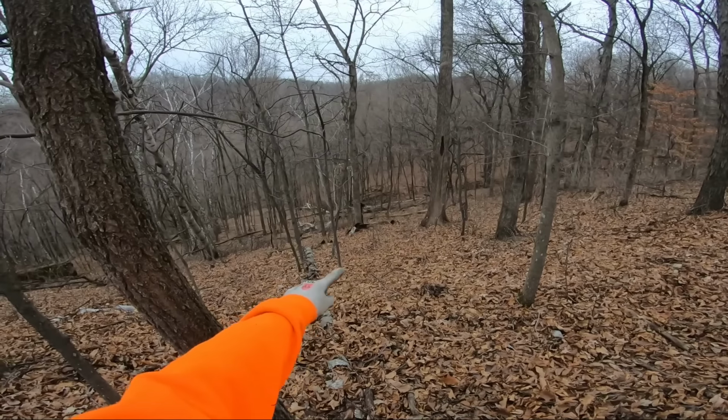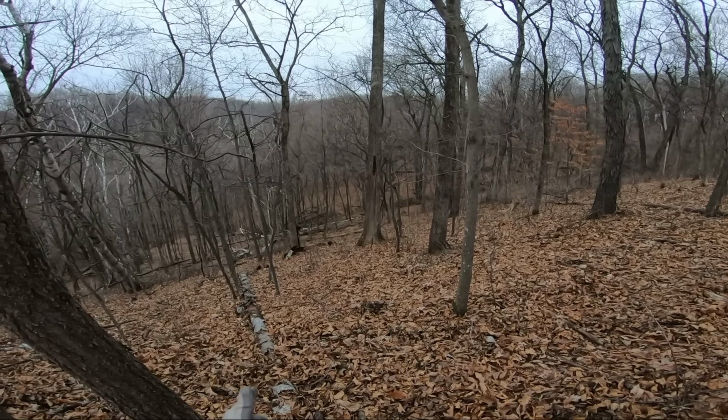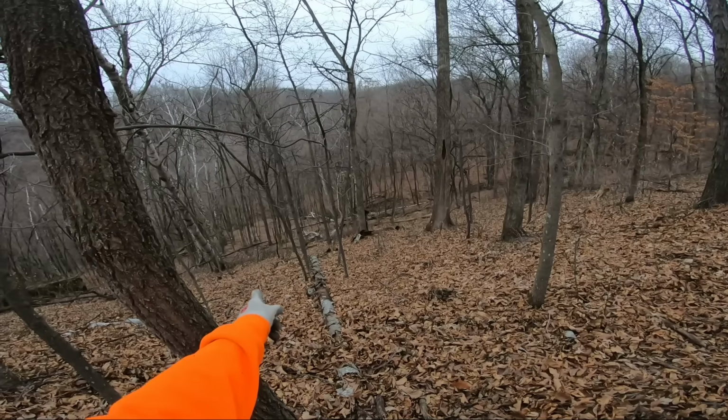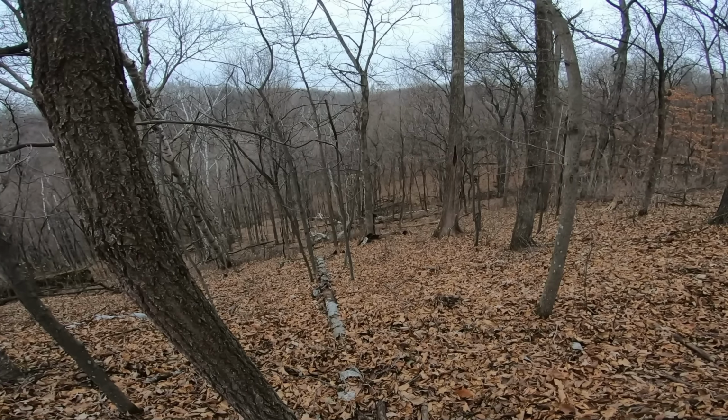Then she just kind of milling her way. I was out of my spot, so I kind of got behind a tree. I didn't have very much leaves. She just walked over. One shot dropped her. It looks like she's not moving, which that's good. Good ethical kill.